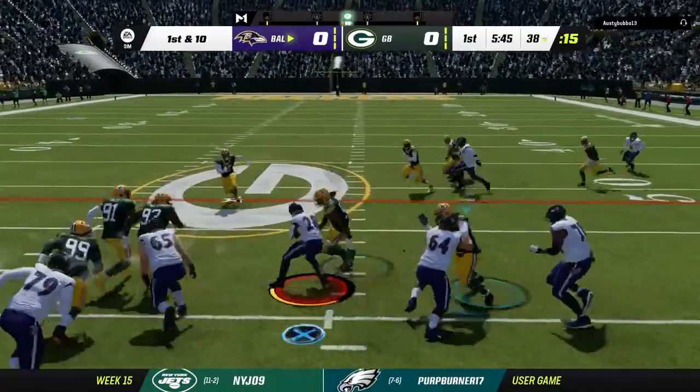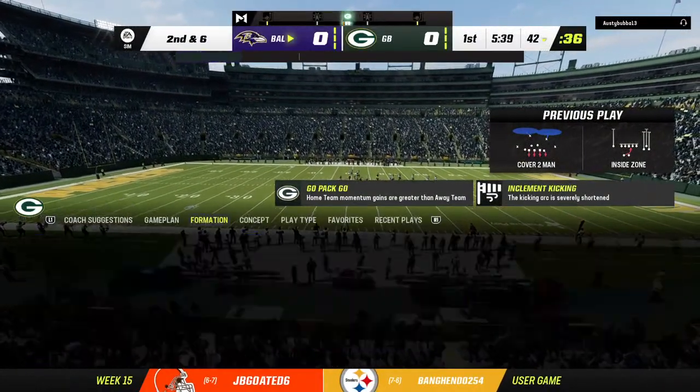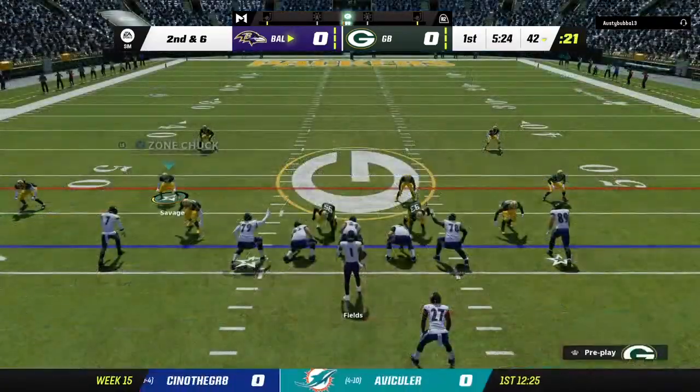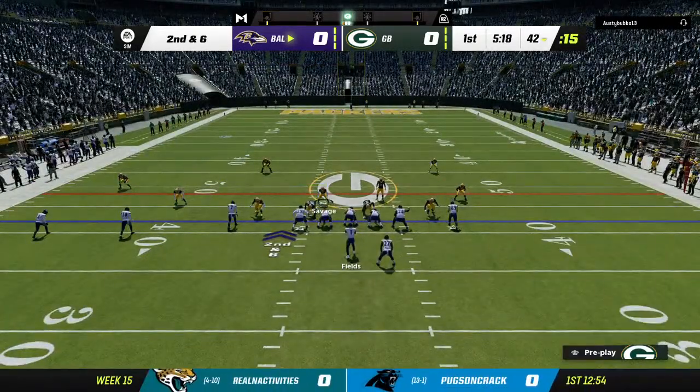Here's the first carry for Khalil Herbert. And he'll take this ahead for about 4. Second down coming up. And that was a quality play to start a new set of downs. That was simply an offensive line winning the battle up front and winning in a big way and giving their guy in the backfield a nice lane to hit.